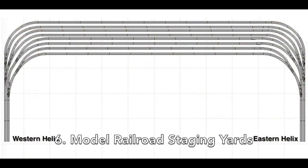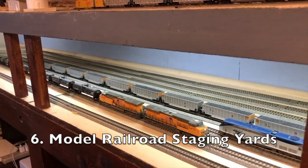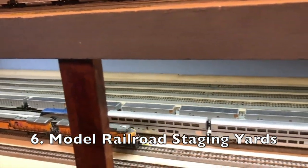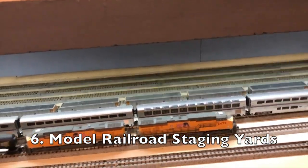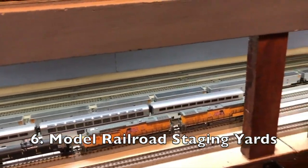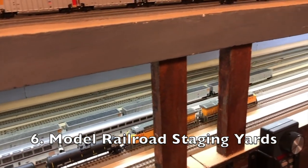Here's the track plan for the staging yard. To the right on the plan, trains ascend my eastern helix to the scenic part of the layout. To the left, they ascend the western helix. As you can see, the staging yard features 8 double-ended tracks. Of course, empty and loaded coal trains run continuously through the staging yard. As for other freight trains, they arrive, the locomotives uncouple from the head of the train, they do a runaround to the rear of the train, and there they couple up for the return run.